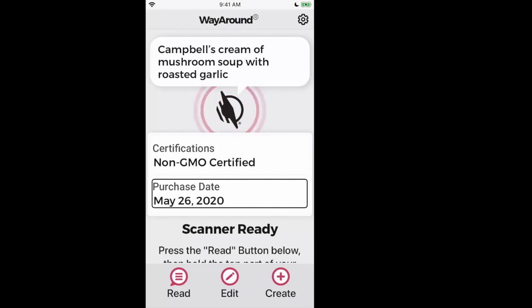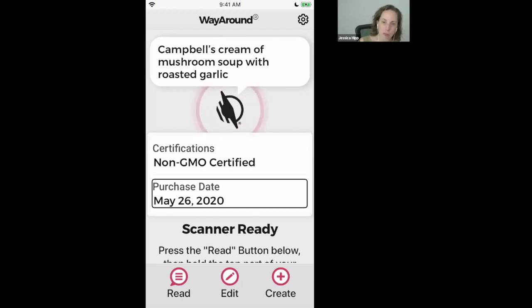Like, why do you need to hit edit? So the create button will have all blank fields. When you hit edit, it keeps all of the information from the tag you just read. So if you have a bunch of soup, some is cream of mushroom with roasted garlic and some is regular cream of mushroom soup, you might want to use the edit, and then you can just add in the roasted garlic or delete it out. And then you save it to a new tag. So it's basically copying all of the information to a new tag.